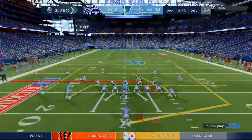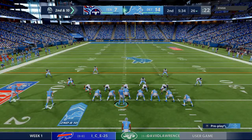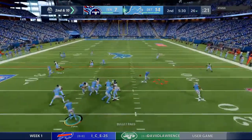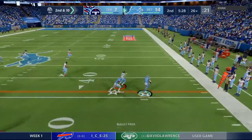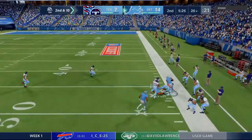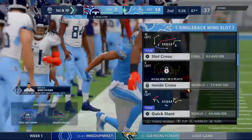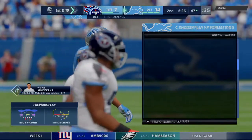So after the run for no gain, here's 2nd and 10. Looking to throw. Walton. Open man is Galladay. Complete. They'll take this to the other side of midfield before going out of bounds. 27 yards there. A first down.